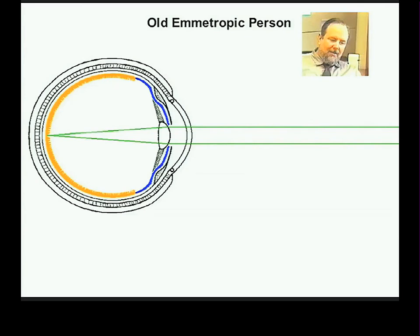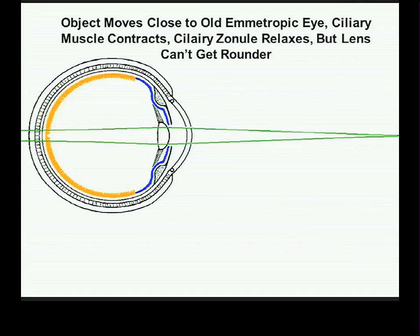All right, so here's an emmetropic person who is quite old, but looking at a distance, this person can focus fine because the light rays do go right onto the fovea. But when this old person tries to look at something close to him, the ciliary muscle does indeed contract. That's the accommodation, the attempt to accommodate. The ciliary zonule does indeed relax, but as you get older, your lens loses its elasticity. It doesn't round up anymore. It stays as flat as it was, even without any tension on it. And therefore, as this object is brought closer, try as it might, the ciliary muscle does not cause the lens to get any rounder, and the focal point is behind the eye and gets out of focus.